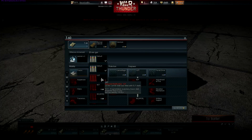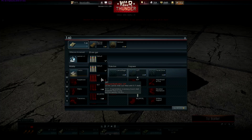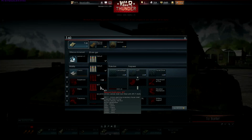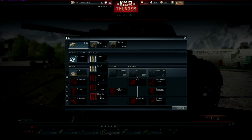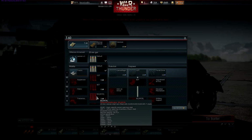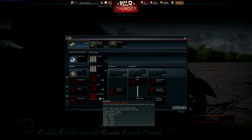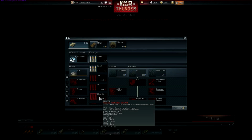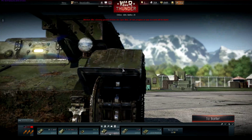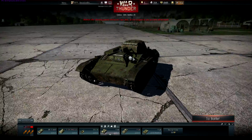Let's see, we got OZT, which is a fragmentation incendiary. You got armor piercing with 25 millimeters at 10 meters. You're going to need to get up close. And then 37 millimeters at 10 meters. This is the rounds you're going to want. I wonder if it's going to slow down the firing rate. And it's high velocity armor piercing. So not the best penetration, but you can imagine this thing shooting at some planes, son.